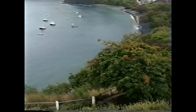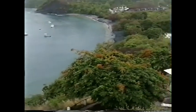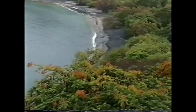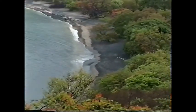And this is from the other side of that hotel, out in front of the dining room, looking down to the beach that we were just on down there. Talked to a scuba shop owner from Chicago. And then that's the black sand beach.